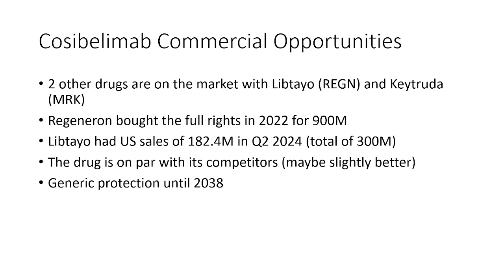So what are the commercial opportunities for it? Right now, there are 2 other drugs on the market, one by Regeneron, one by Merck. Obviously, everyone knows Keytruda at this point. So what we're looking at is Regeneron bought the full rights for its drug for $900 million in 2022.